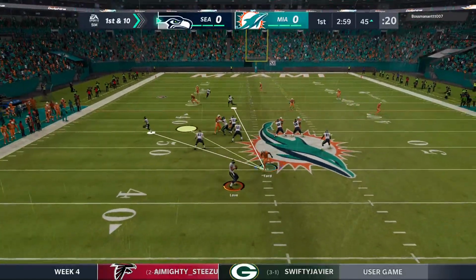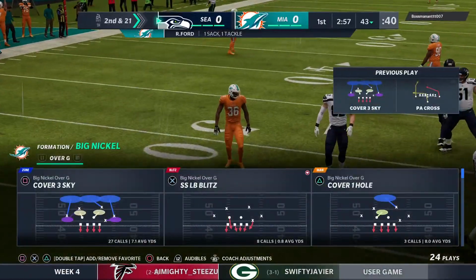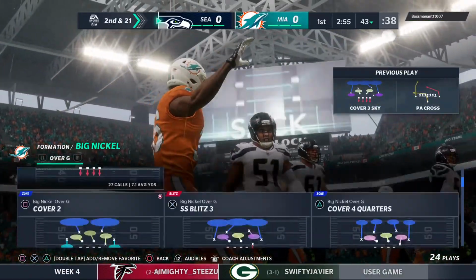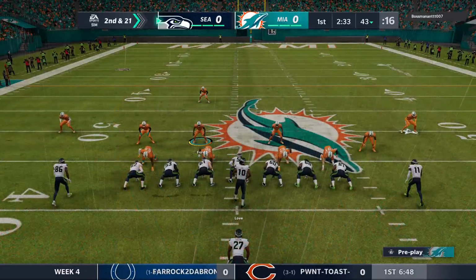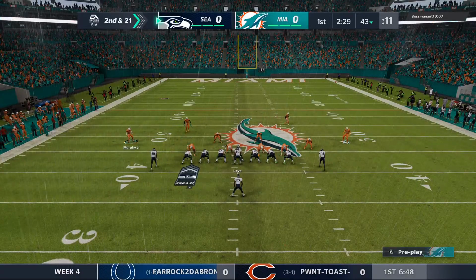The play fake. Love. Under pressure here, and down he goes. Sacked back at about the 43-yard line. Well, they're in some hot water now. After that sack, it's 2nd and 21.